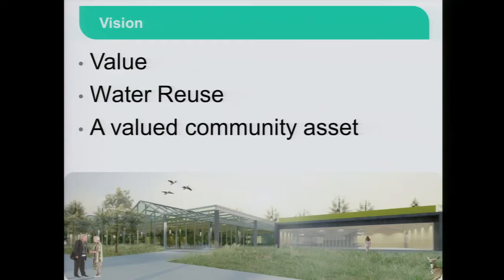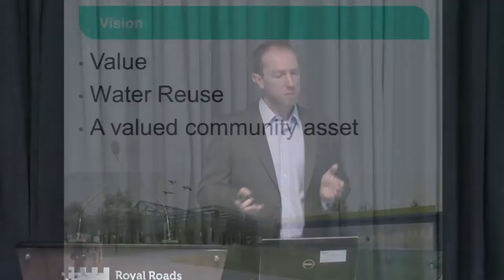It also drove them to consider community value, integrating this plant into the community, no nuisance, providing an opportunity for education, for research, but also no fence. This is unusual, a wastewater treatment plant with no fence, so that the community can literally walk right up to the wastewater plant and look in the window and see what it's doing.